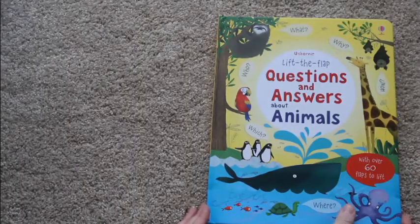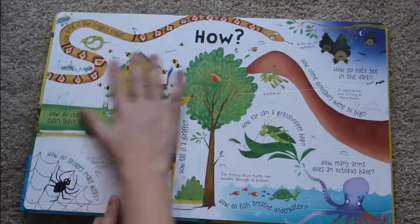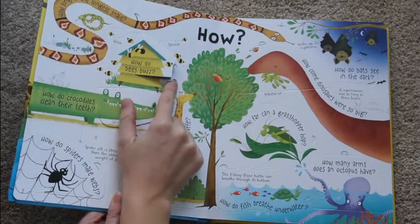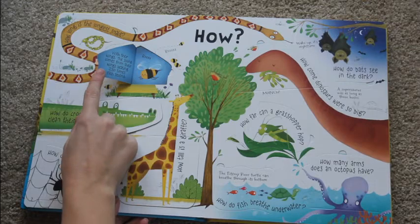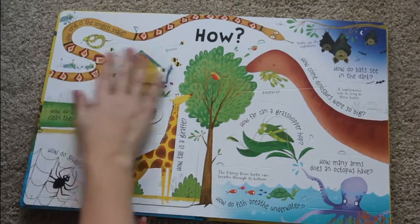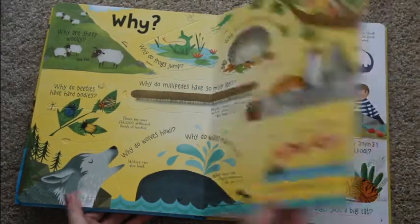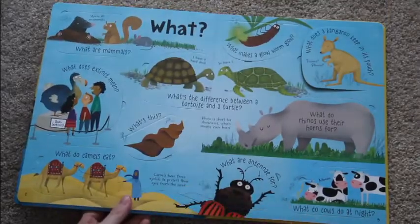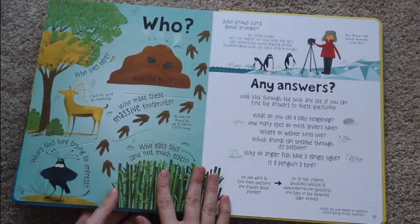Here is Questions and Answers about Animals, and this is a really fun book. It has tons and tons of flaps in it. It has a question on the outside. So this one says, how do bees buzz? And it says, with their wings, the sound comes from their wings beating 230 times each second. So it goes through different types of questions, like how questions and why questions, yes or no questions. So definitely a great book for kids who love animals or kids who just ask lots of questions and are curious about things.